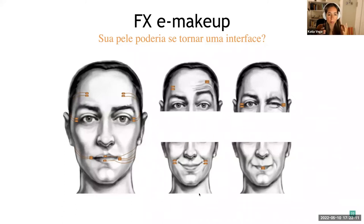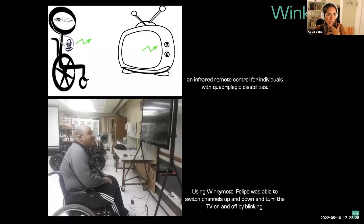You could think about the muscles of our face. We have around 45 different facial muscles that move independently, but also together. So your skin could be that interface. And we created this project called Winky Mode, a way to use just his blinking to turn on the TV. This was the first time in 13 years that Felipe was turning on the TV, so I want to share this picture.